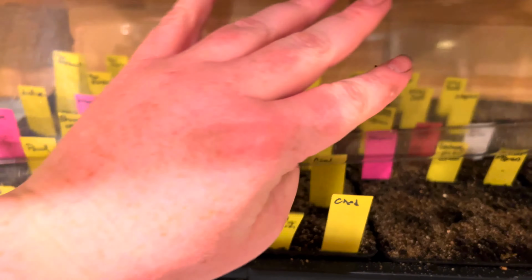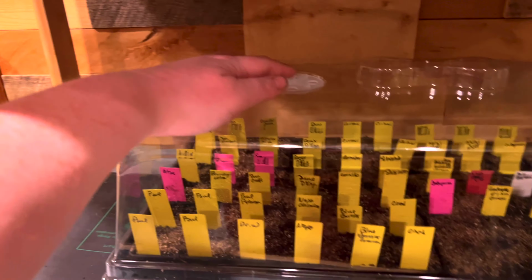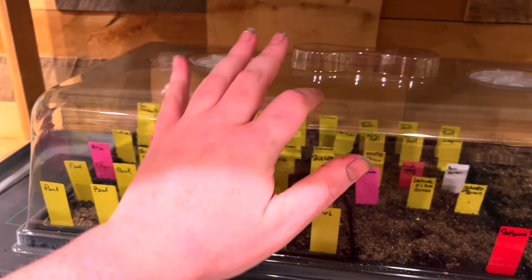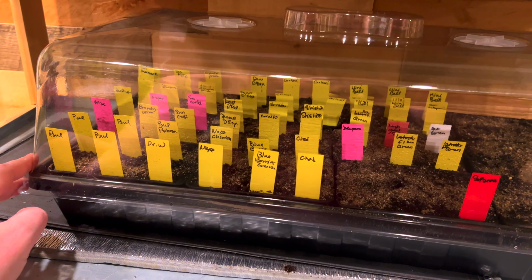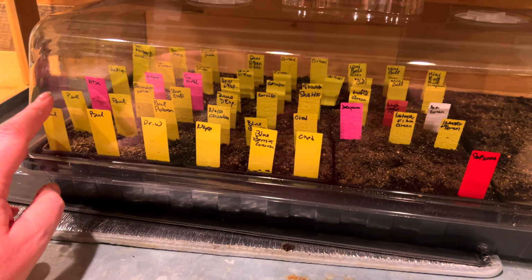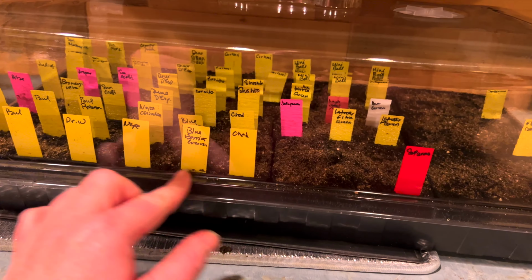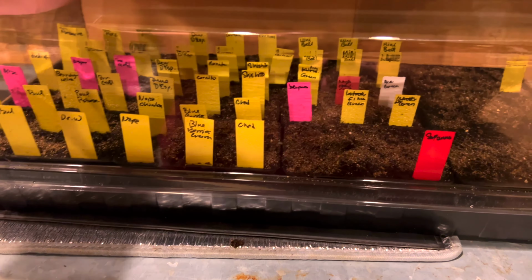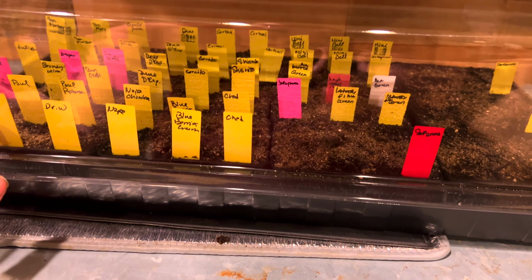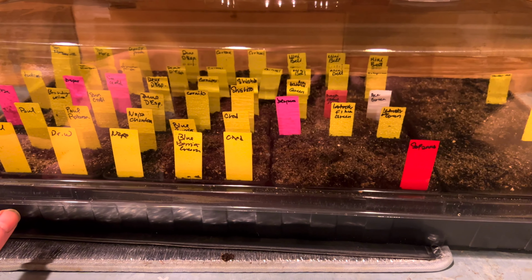I also put this humidity dome on to help keep the humidity nice and tight. It's got these little holes. This is also from Bootstrap Farmer. I have had this and I have some more somewhere else I need to find. But I really love them. They're super tall, which I really appreciate because some of these will pop up and be really tall. I don't have to worry about it brushing the top. I don't have to worry about the little tags not fitting. It's just really good in general.